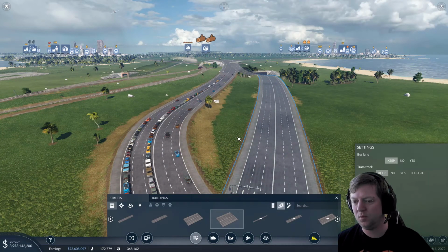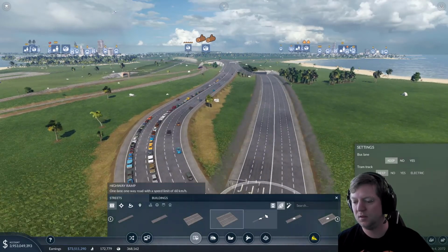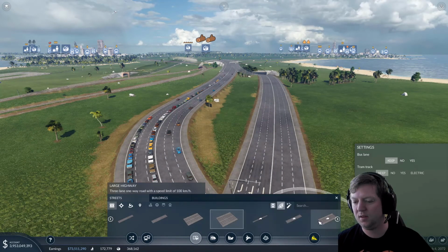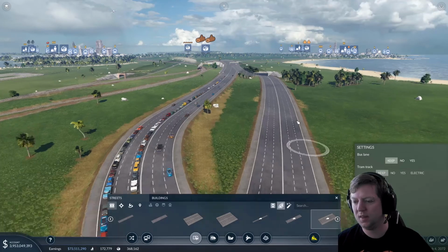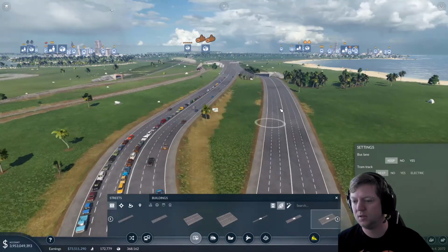Okay, so that worked. But what I want to do is create that... oh, let's start with that. Now, can I get this highway ramp? A large highway ramp. No, so you're still not going to let me do it.